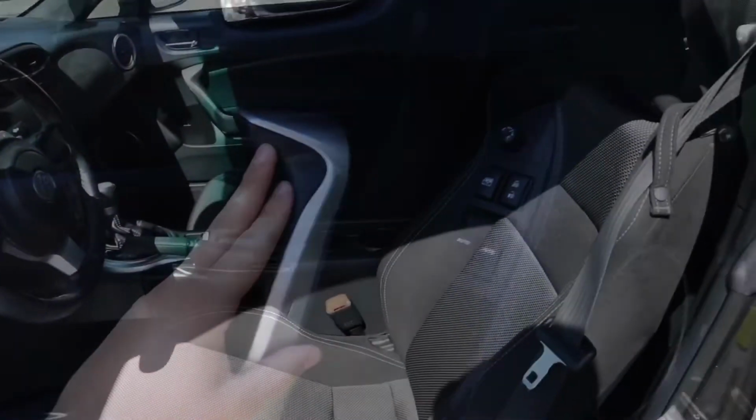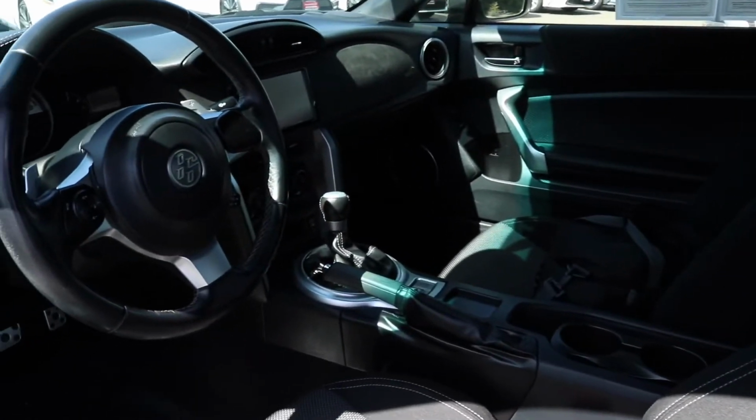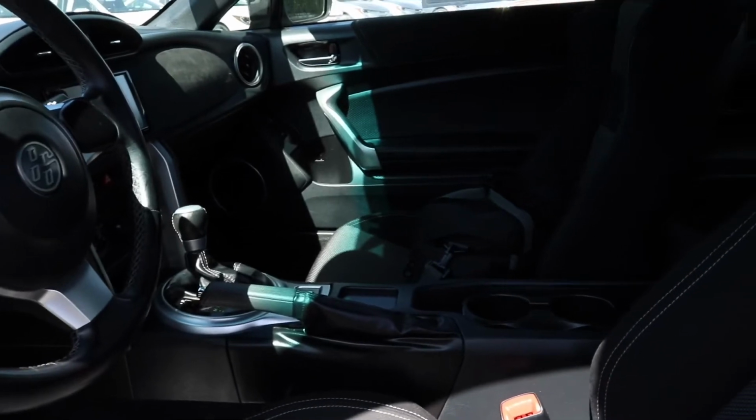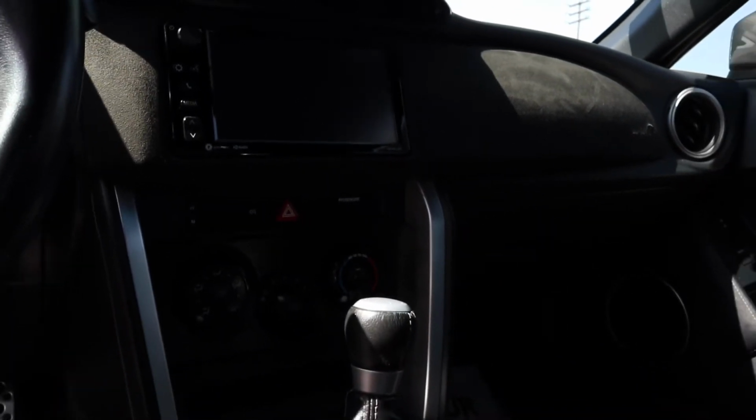Metal accent. So overall, really simple interior, but that's exactly how I'd want my interior. You don't want anything to be too complicated to control or not even know how to work. We got the 7-inch display right here, like I mentioned, with the rear backup camera. Really easy to use. Everything's really easy to use.